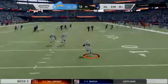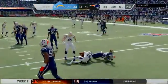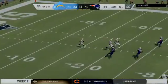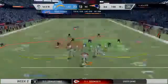That'll be taken in the end zone, and he'll take it back to about the 19-yard line. The Chargers take over 1st and 10 at their own 19-yard line. The Charger drive about to get going.